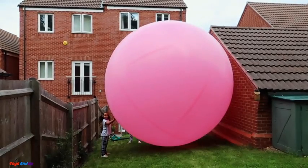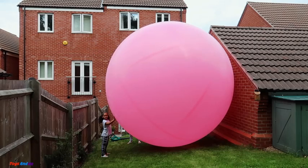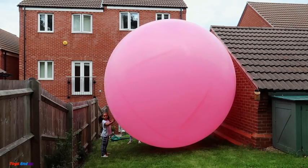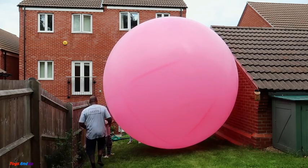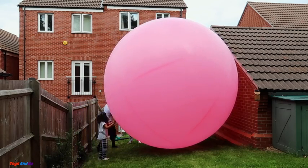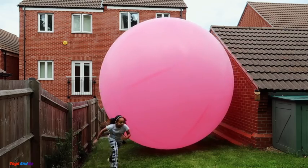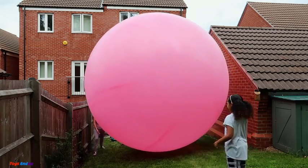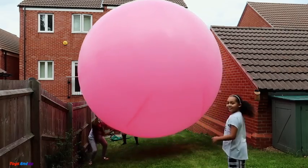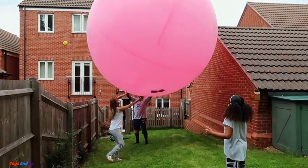So there you go guys, still hasn't been popped yet, but do you know what? I'm going to go and try and pick this balloon up. What? It's falling out of my hands. Okay. Can I move out the way? You go to the front, Tiana. Okay, let me see if I can get this balloon up above me. Lift up, Dre. Woo!